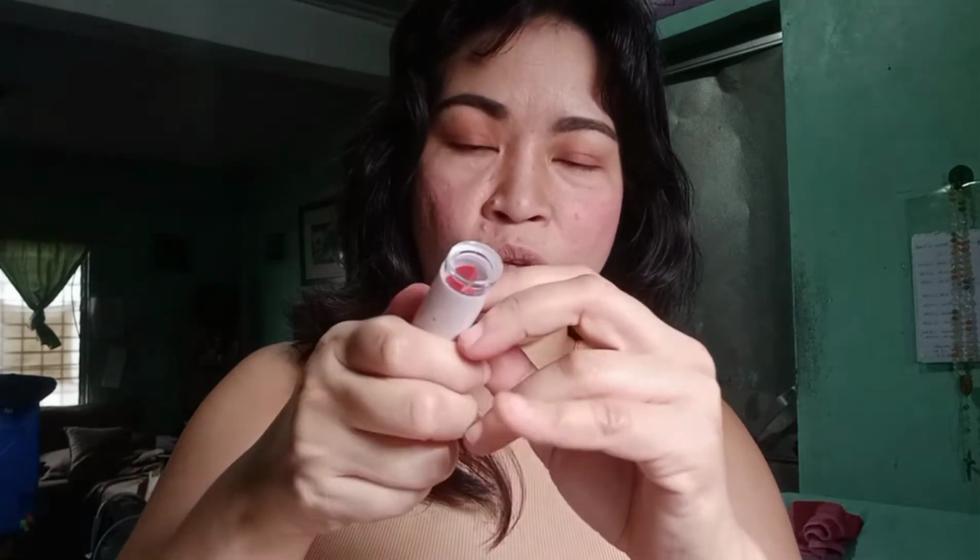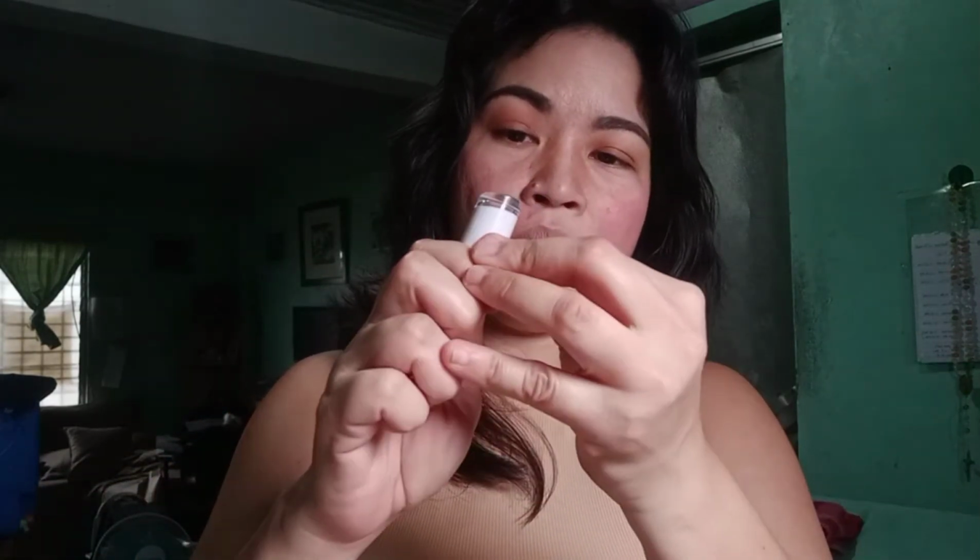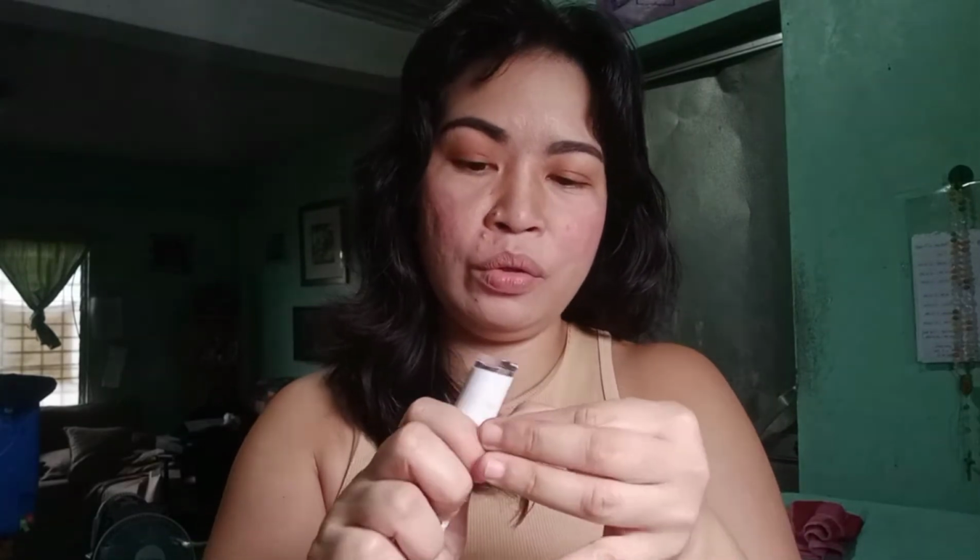Yan. Nakaano pa to guys eh. Lahat pa talaga to. Nakasalyado to lahat. This is from Singapore. Ano nakaka-excite? Dami pa. Close na close yung guys. Ang kagandaan sa mga lipstick from other country, sealed na sealed. So yun na guys. I'm excited to use this. Try na natin.